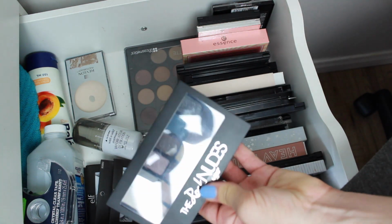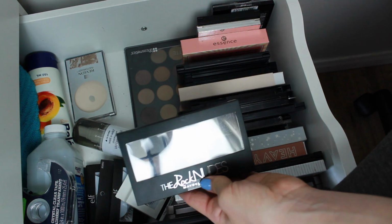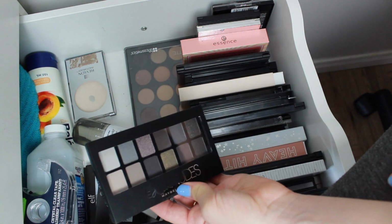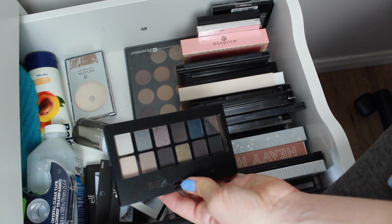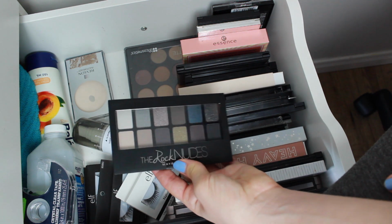And purchased at the same time was this Maybelline The Rock Nudes palette. And again, I have not had a chance to use this. There's all cool tones in here, so I'm excited because a lot of my shadows, you may have noticed, are very warm. So I kind of want to fool around with some different eye looks.